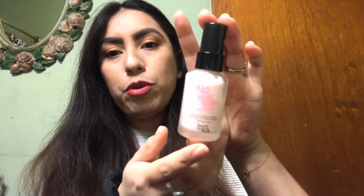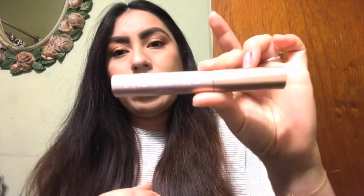But yeah, so just a runaround, we did get the Pharmacy Clean B Cleanser. I got the Tristique Lippy in English Rose. I got the No Pore Blend Primer by Touch and Soul. I got the Too Faced Better Than Sex Mascara. And last but not least, I got the Pretty Vulgar Shimmering Swan Sparkling Sass Highlighter.